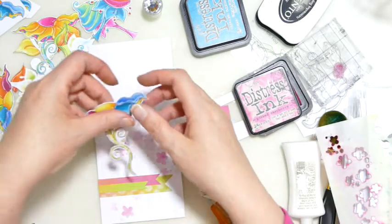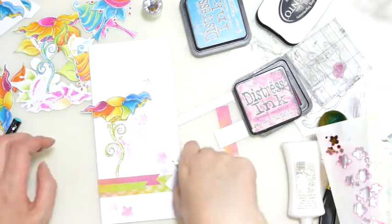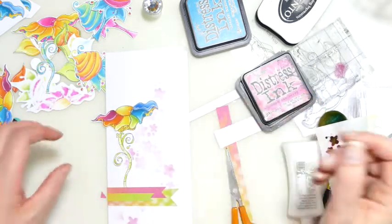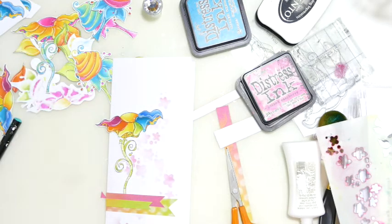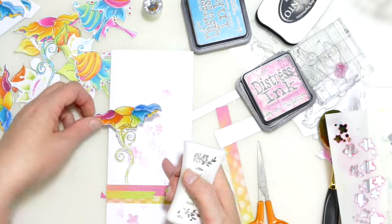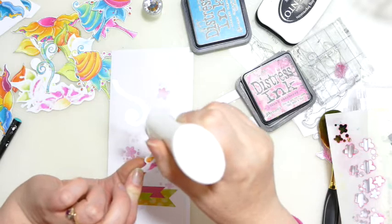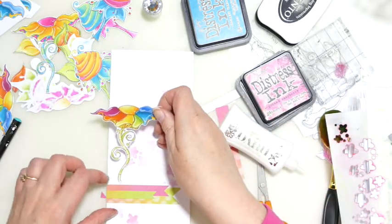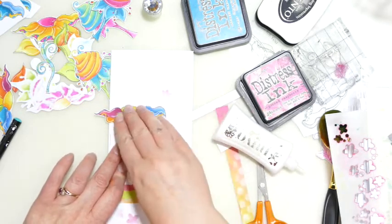And then I've got this one. This is from the Daisy Do set, and I've coloured it every colour of the rainbow, which I think is just a little bit fun. So I'm going to, honestly, I keep losing my glue. It's right in front of me, but I keep losing it. Right, I'm going to get a bit of glue on there and just tuck that down, like so. Pop it behind the little banners that I've created.